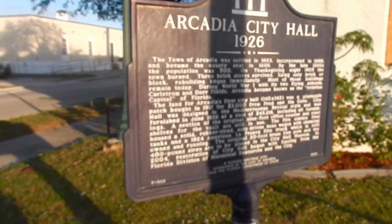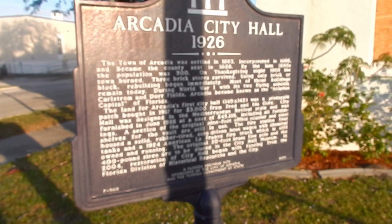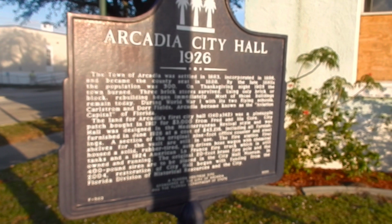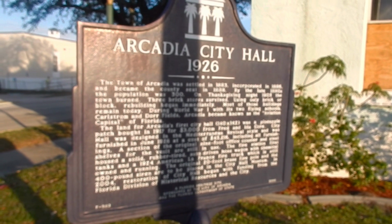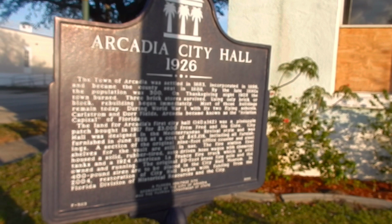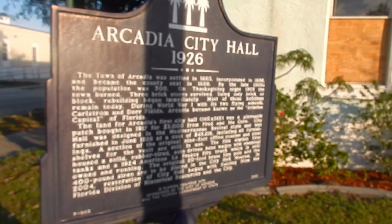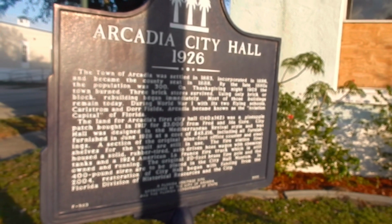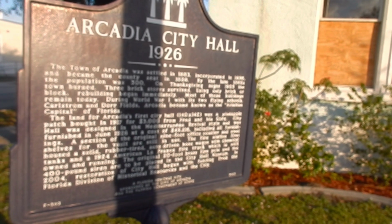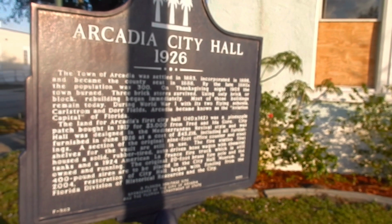It's kind of hard to see with the sun right there, right on the sign, but this town became the county seat in 1888, and it talks more about the Thanksgiving night 1905 fire, which burnt most of the town down. Three brick stores survived, using only brick or block. Rebuilding began immediately, so they used, I guess, materials that would stand the test of time to keep anything from burning down again. But most of these buildings remain today. And there were two flying schools back during World War I. And at one time it became known as the aviation capital of Florida.